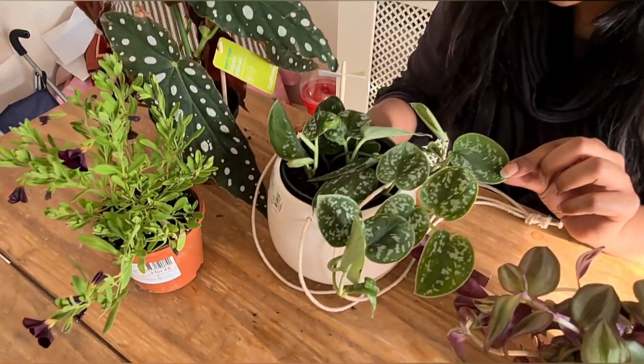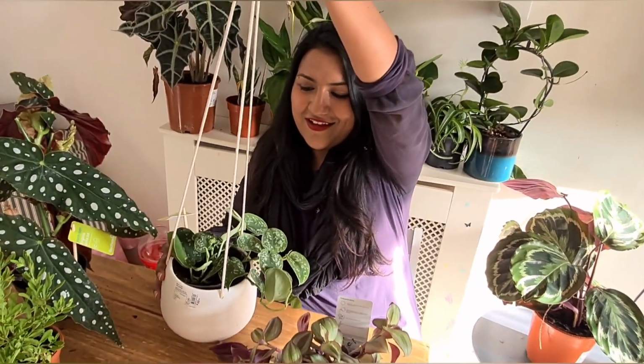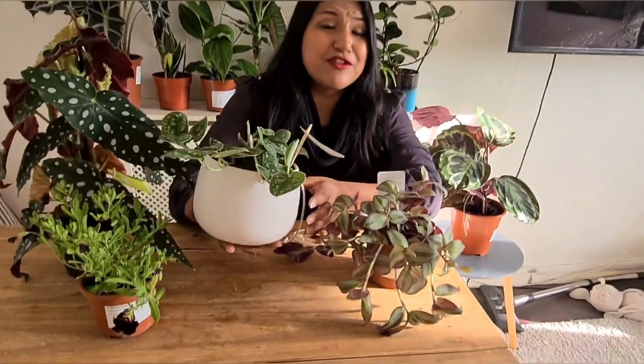The Satin Pothos. Beautiful trailing plant. It will droop. It will come down. It's already in a hanging plant thingamajigger. It's beautiful. £10, guys. I'm going to hang this in the kitchen. I already got a place for it.